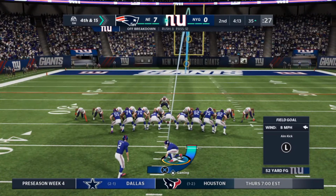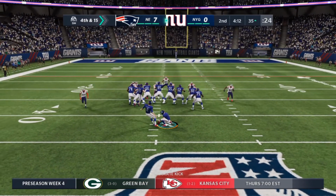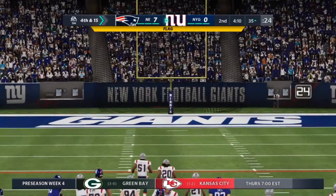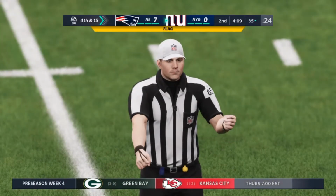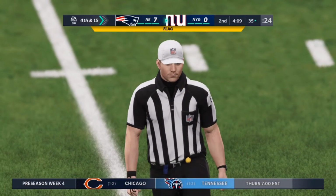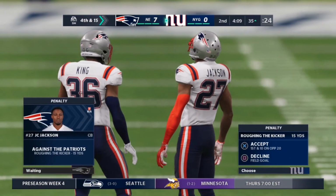Now Stephen Gostkowski, who of course spent the bulk of his career in a Patriots uniform. From the left hash, this will be a 52-yard attempt. And this is right down the middle as he puts it through. But hang on, a flag is down. Now if it's on the defense, they might decline it and take the points.